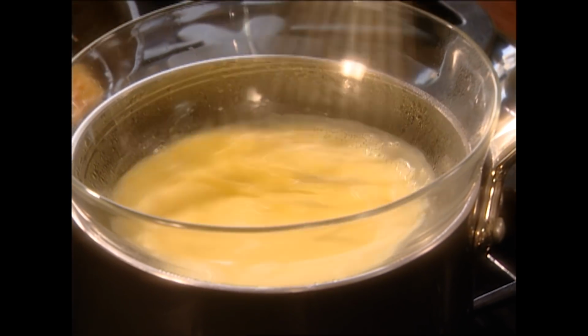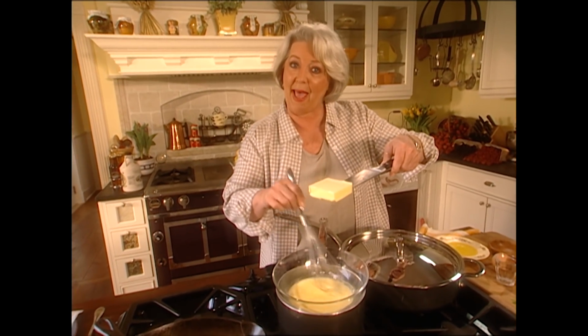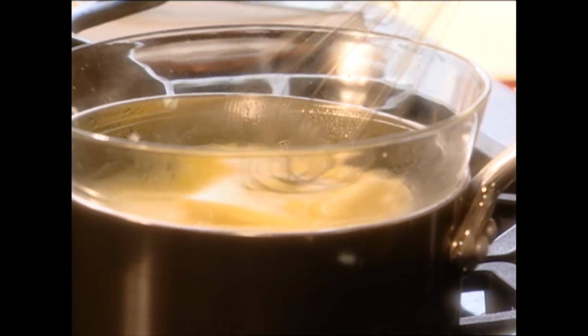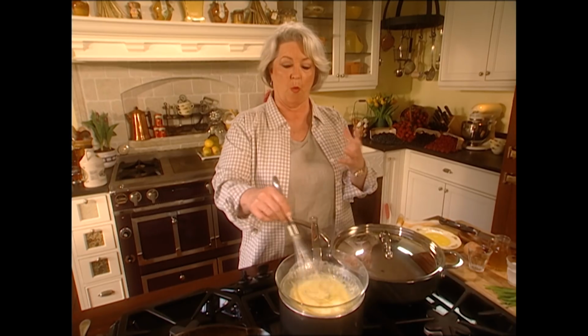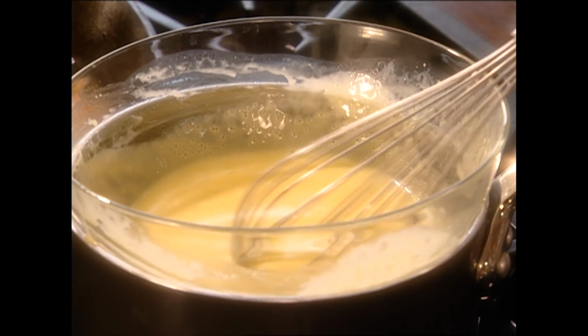We've got all of our liquid in there now, so we're gonna add my favorite ingredient, y'all. Just a little pat of butter. Now, the only thing about using double boilers, you always wanna make sure that the water does not touch the top part of your double boiler.